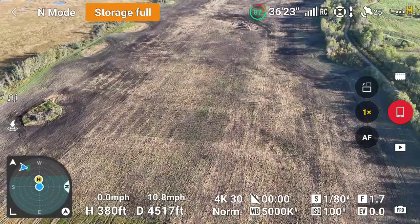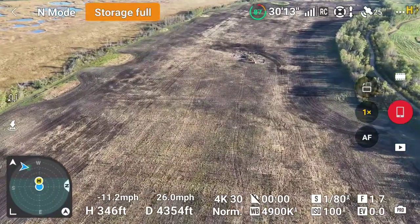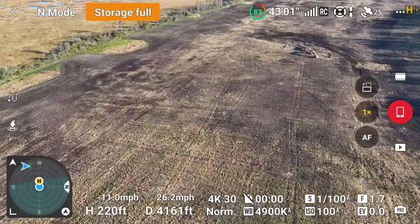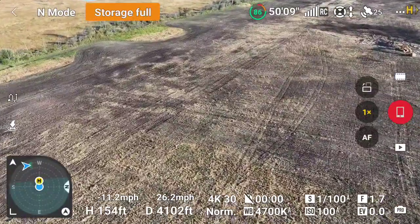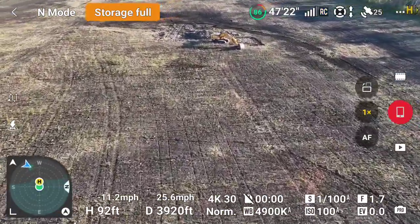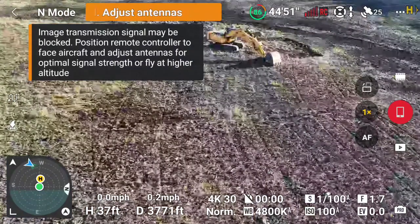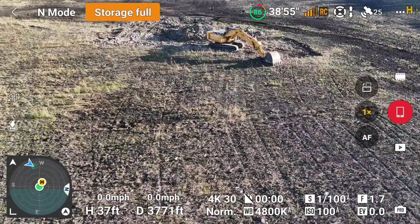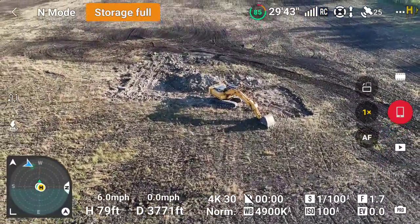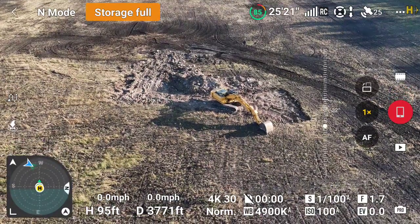So on the other side of the excavator, we're tearing down a hill, and we're losing all control here. Have to come up a bit. There we go. Yeah, we lose reception. But we do have magnification.